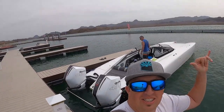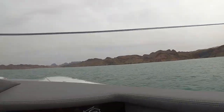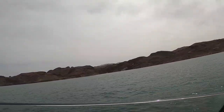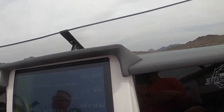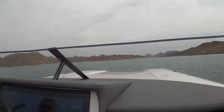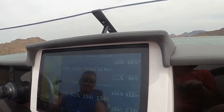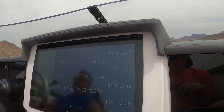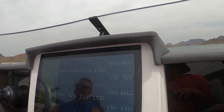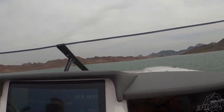All right, here we go. Oh yeah, they're right in there. That'd be good. Yep, that's it. Got there too quick, so we'll go rip. So we're doing 101 right now. And it's smooth. Like you would think doing 100 in a boat, you'd be a little bit nervous, you know? But it just handled it. It's impressive.